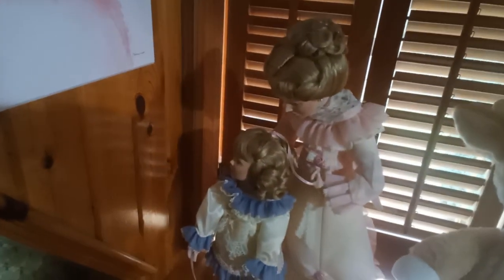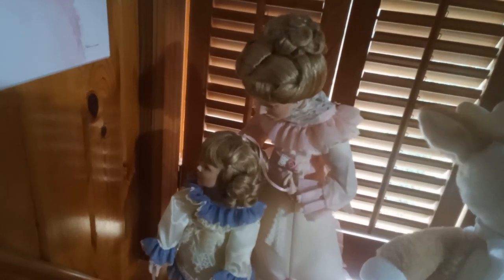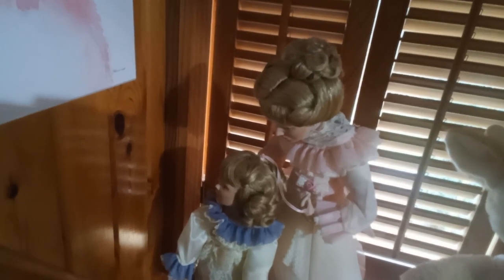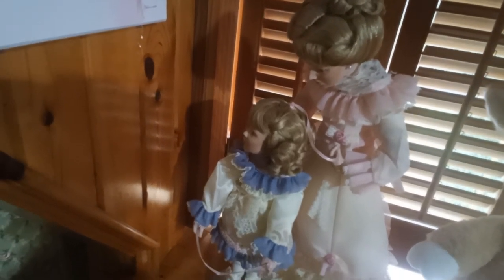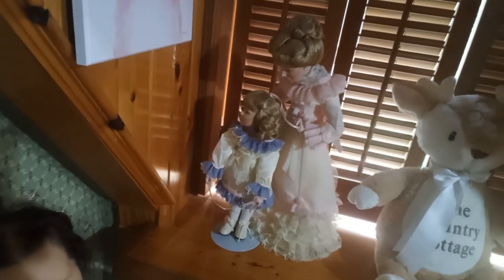And this beautiful doll from Bradford Exchange, Victorian, I call her Victorian mom and daughter. I don't have actual names for them, but I got them brand new in box at my local thrift store and I love them. They're the only porcelain dolls that I have in the nursery. I think they both were in separate boxes and I think I paid about $12 for both of them together. And they're brand new in box with the styrofoam and the plastic. And oh my gosh, I just walked out of that thrift store just clicking my heels. I just think they're so beautiful.